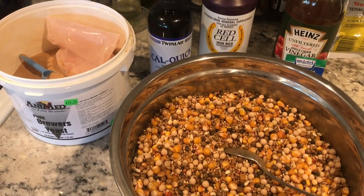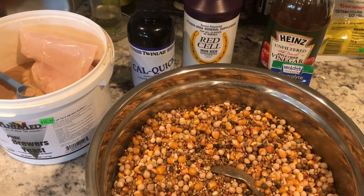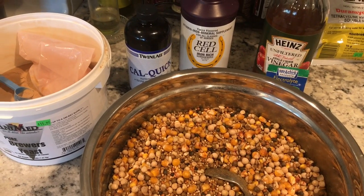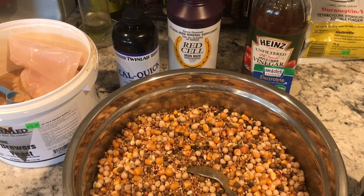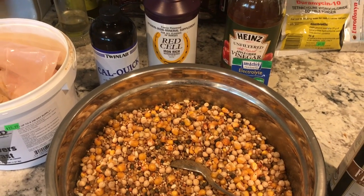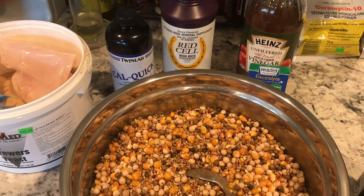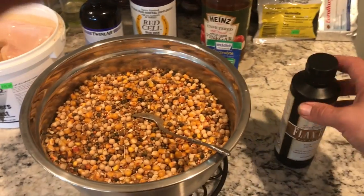I'm not a big add-to-water guy. I like adding it to my feed. I feel like I can control how much they eat. Not necessarily per pigeon, but I can control that I'm feeding it, and then they're all eating. I don't know if one drinks one time versus one drinks 10 times a day. But basically that's it. This is the oil that I use.